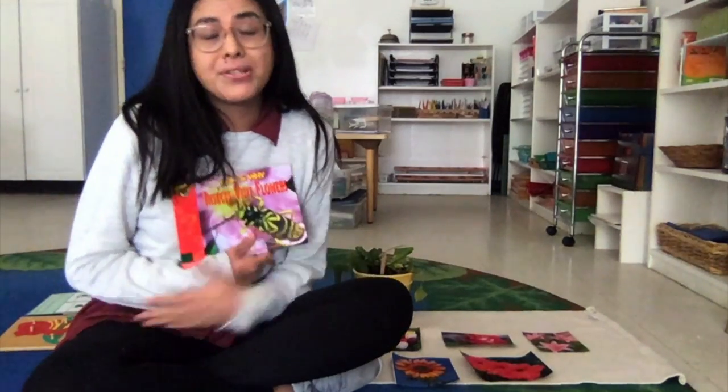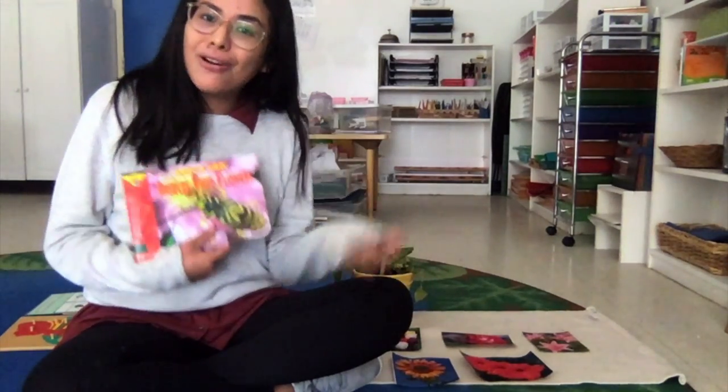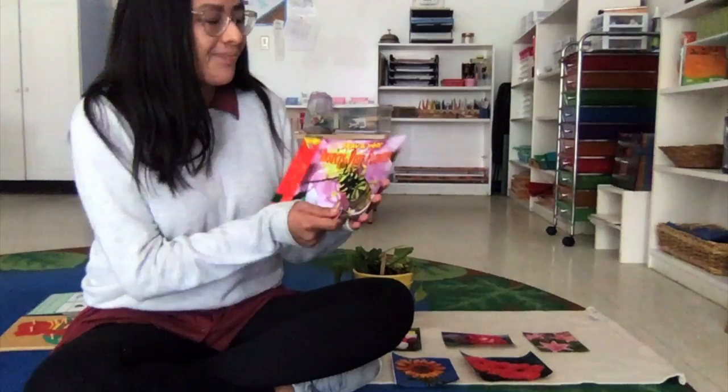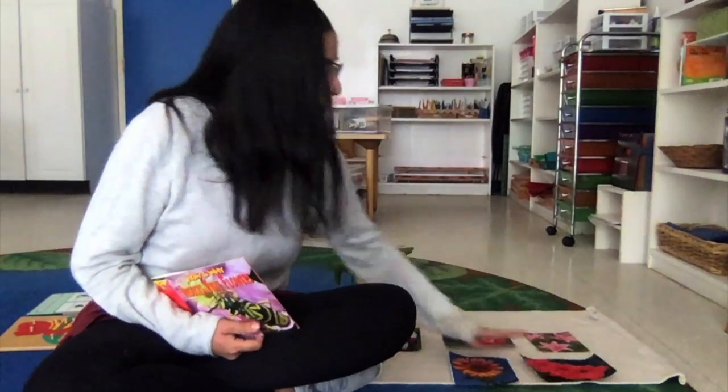What do you think the most important job of the flower is? I think the most important job of the flower is to spread pollen everywhere using the pollinators so we can get more flowers, right? I hope you enjoyed this lesson on our flowers and what their important job is. Next, we're going to talk about the parts of a flower.